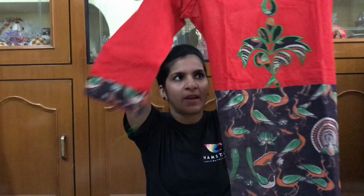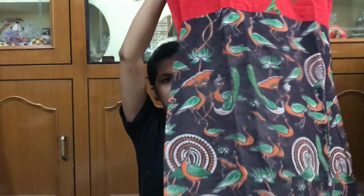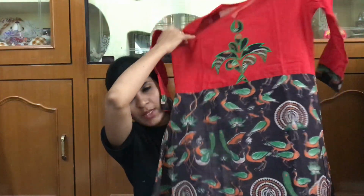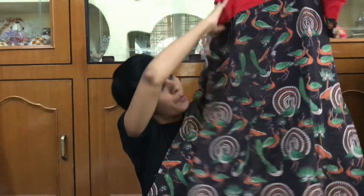The next things which I got are kalamkari tops. We know that kalamkari print is all in trend these days. So me and my friend got two kalamkari tops. This is the first one. This is a kind of anarkali model. On the top till the waist, it is plain with a simple patch over here. And at the bottom, it has got all the kalamkari flamingo print.